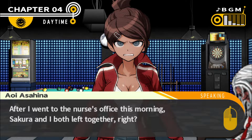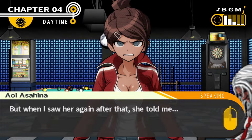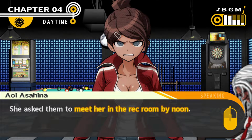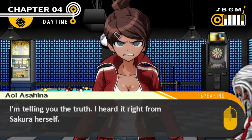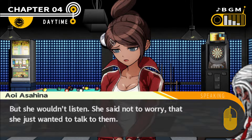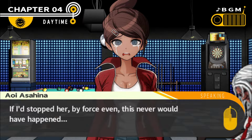After I went to the nurse's office this morning, Sakura and I both left together, right? Well, eventually she went off on her own. But when I saw her again after that, she told me she'd left a note for each of them. She asked them to meet her in the rec room by noon. By noon? The Monokuma file said she died right about then. I'm telling you the truth, I heard it right from Sakura herself. And I tried to stop her. But she wouldn't listen. She said not to worry, that she just wanted to talk to them. And this is what happened. If I'd stopped her by force even, this never would have happened.